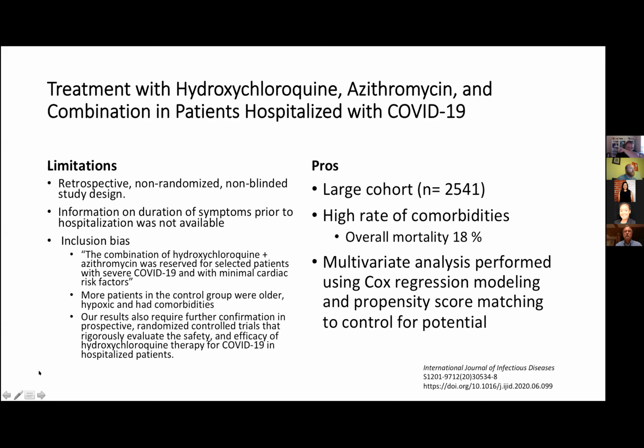Another thing that I wanted to mention is there was a manuscript released saying that hydroxychloroquine and azithromycin could be beneficial for hospitalized patients. And this really created some mayhem, because then you had all the people saying, see, I told you this drug works, et cetera, et cetera.